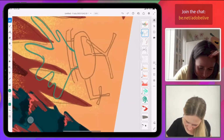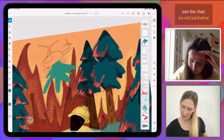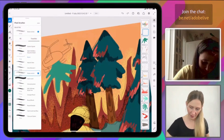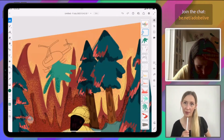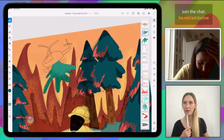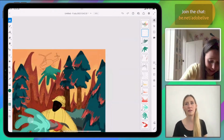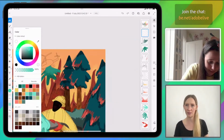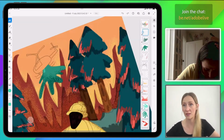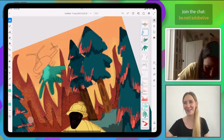So I'm adding some more details. Some rings. And I think another good tip when it comes to editorial work is that you really try to keep your layers in a very nice structure, because when you have to change something, you will save so much time in the end. Especially when you get some revisions and they ask you to, okay, can you put the tomato over here as well? And then you just have to copy and paste the layer.